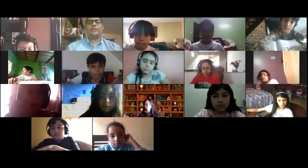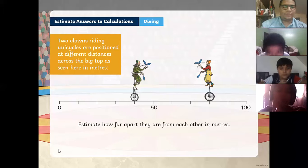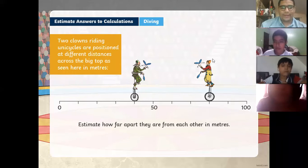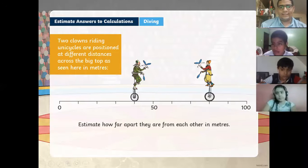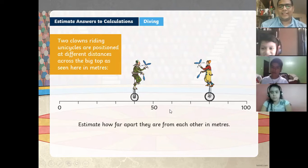Okay, let's continue then, guys, with the explanation. So we were in this problem. We have two clouds, and we said that the green one was in number, which one? 40. This one, 80, because we have 40, 50, 60, 70, and 80.